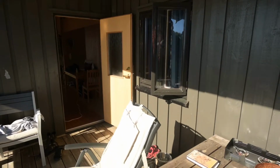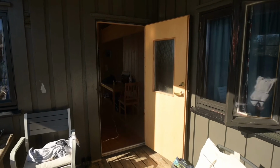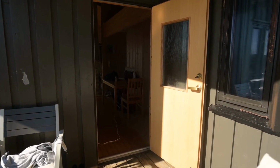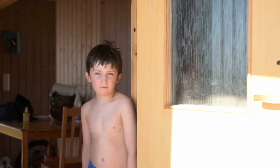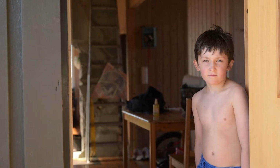Oftentimes, when you get to a location, the first photographic opportunity could be before you even walk in the door. Here, you have a very contrasty spot where the sky and the sunlight is illuminating the outside of the house, but there's not much light inside. If I make somebody stand in that doorway, I can use that contrast to create a compelling portrait.